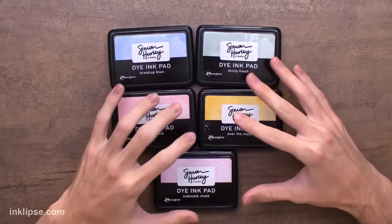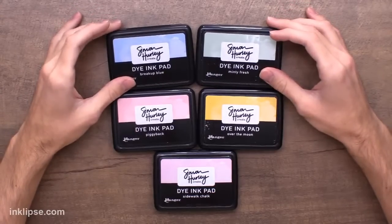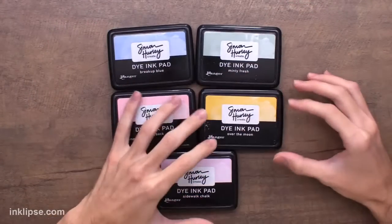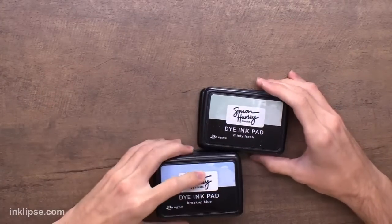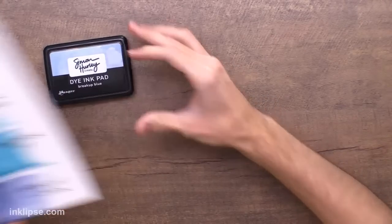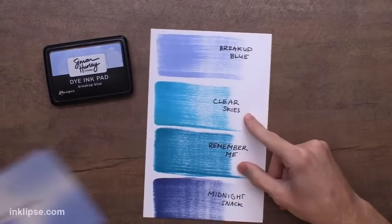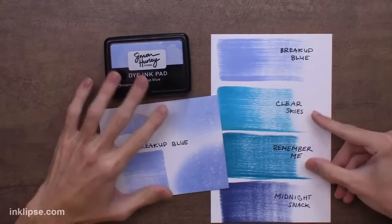So if you absolutely are loving these colors, I hope we can release more like it, where we kind of fill in some of the lighter sections of the line, because we really did have lots of really powerful tones, which I love for using on my cards, but these really fill in a whole section too. So there is the new color, Breakup Blue. I absolutely love it so much. It's been such an awesome color to add to my collection.